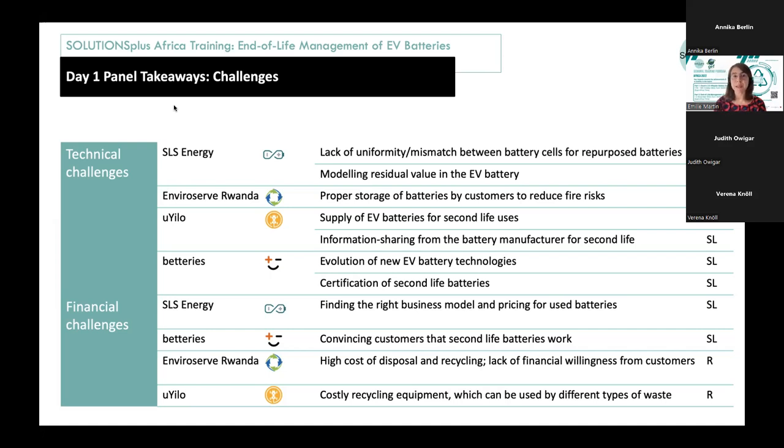So for instance, finding the right business model and pricing these batteries that are still so used batteries is not always easy. And convincing customers that these batteries do work is also something where effort is needed. So here we had quite similar feedback from both SLS Energy and batteries.